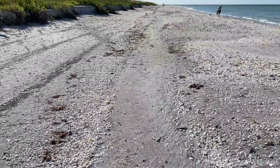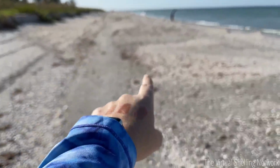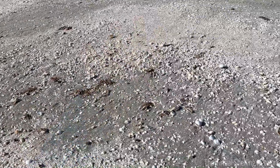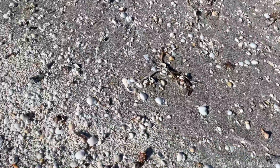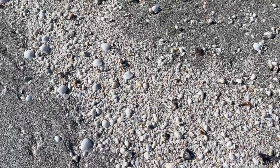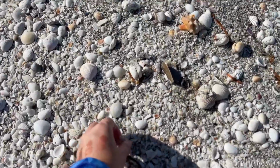Okay, so you guys can see there's a shell pile up here. There's a shell pile here. There's a whole kind of big rack line here. And then of course you have your fresh rack line where we were at. So lots of places to shell after the hurricane. And honestly, again, I keep repeating this, but I just want you guys to understand that every beach is different.